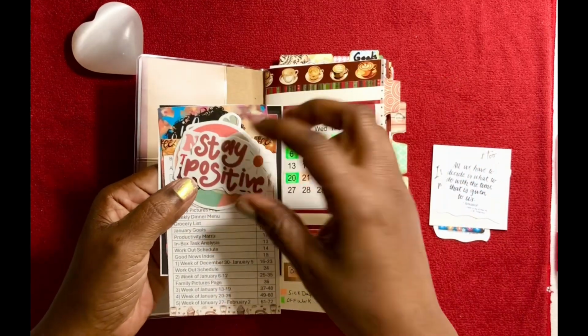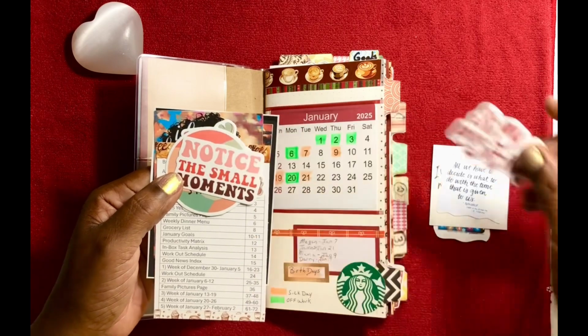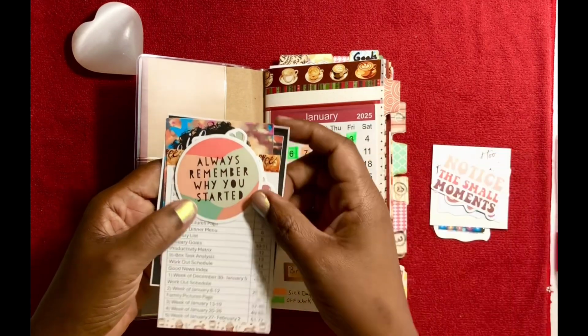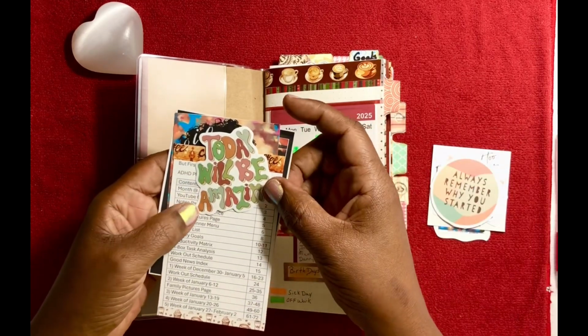These are stickers that I plan to use in my daily sections. Stay positive. Notice the small moments. Always remember why you started. Today will be amazing.